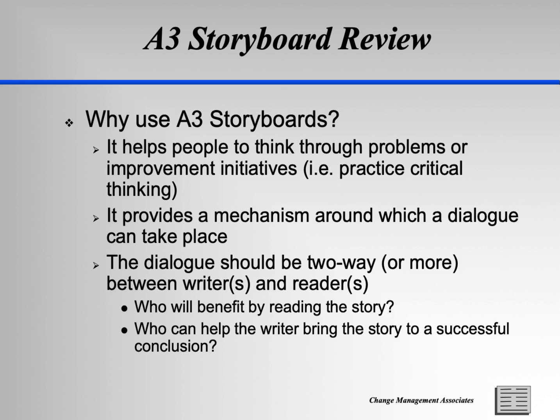Now, why use A3 storyboards? They have proven to be very effective to help people develop the skills and mindsets for problem solving and process improvement. They can also be used by the problem solver or process improver, who I will refer to throughout the series as the author, to have a dialogue with others in the organization, people who will, at some time, be involved in the effort or at least need to support it.